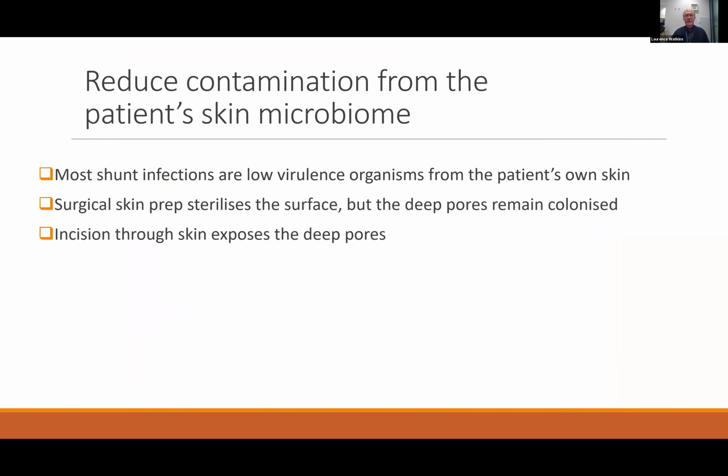The other thing which has been accumulated from research over decades now is that most of the organisms that we encounter in shunts are very low virulence organisms, such as Staphylococcus epidermidis and the Cutibacteria, which live on everyone's skin anyway. And the studies done at the Institute of Child Health suggest that the majority of the infections that colonize the inner lumen of shunts come from the patient's own skin microbiome. The other thing to know is that skin prep sterilizes the surface, but deep pores of the skin remain colonized with these low-grade organisms. And so as you cut through skin, you actually expose the deep pores along the edges of the wound. And this can be a source of bacteria getting into the wound and therefore into the hardware at the time of operation.